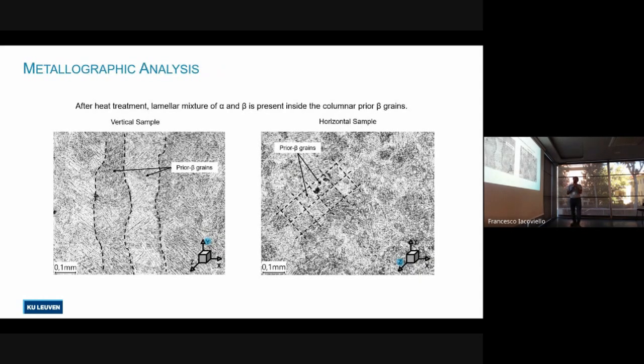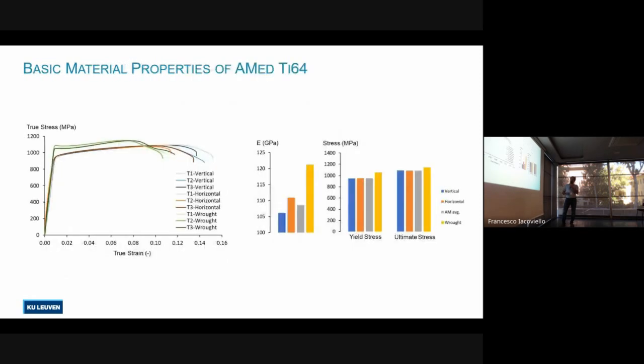So I will talk about the materials that we use. This is just to make sure that there was nothing wrong with the material. It was typical alpha-beta Ti-6Al-4V, and these are the two vertical and horizontal samples, the grains that you see here. We did not observe anything abnormal about this 3D printed material.